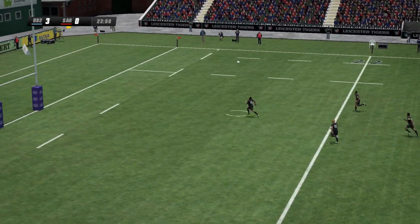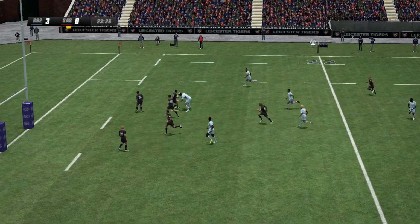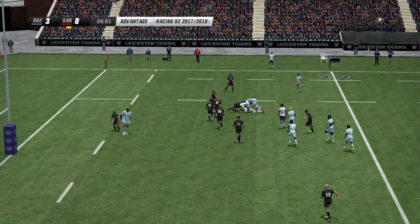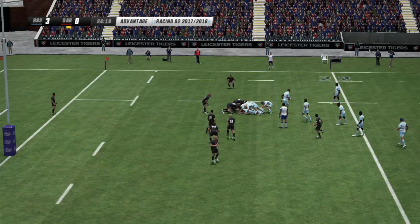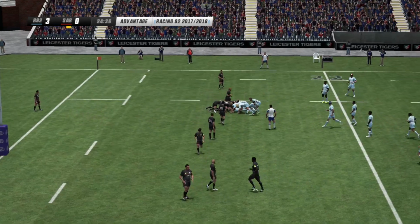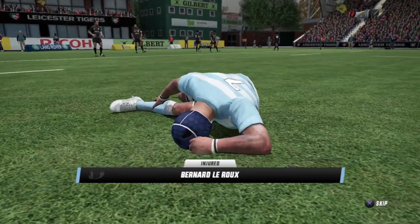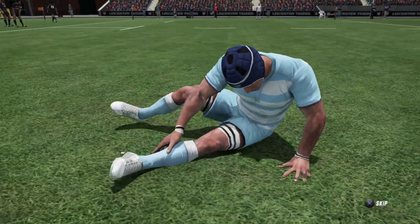Saracens defence on the back foot now. Advantage. And lost forward. Oh, what's he doing? That's put them under all sorts of pressure. Advantage being played here. He just lost the ball in that impact, really. It was good defence on him, though. He's getting some attention. Looks like a knee injury, which would not be good.